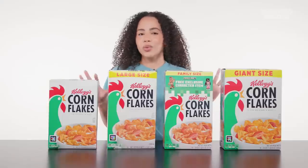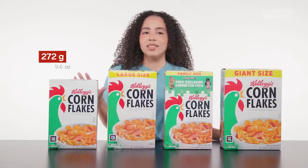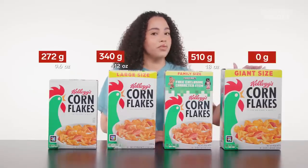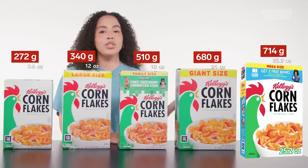US cornflakes also come in a range of sizes. We have the 9.6-ounce box, the 12-ounce box, the 18-ounce box, and the 24-ounce box. There's also a mega size, which is 25.2 ounces. In the US, we also have these little 2-ounce cereal cups. These come in a lot of different kinds of cereal, but I couldn't find the cornflake one. Nobody actually likes those. I did find Cinnamon Toast Crunch. That's what that looks like.